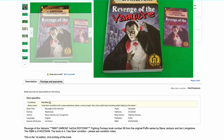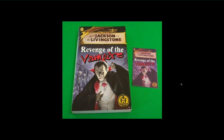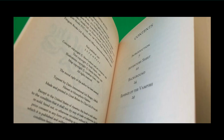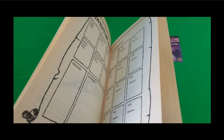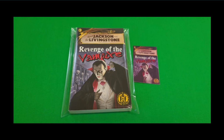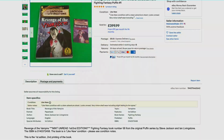This is the penultimate one. Not the final one, but the penultimate one. Admittedly, it was a beautiful copy, but this one went for £400 with a faded spine. £400. Just astonishing money. So, these have really come of age.